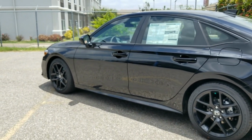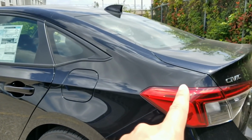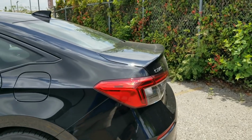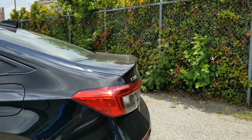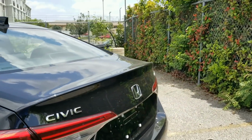This is Juan here with Eskridge Honda, you guys. Let me do a brief walk around of the back, because I also love how back in the day we had a little decklid spoiler. Now it looks like it has one without having one, which is a welcome addition.